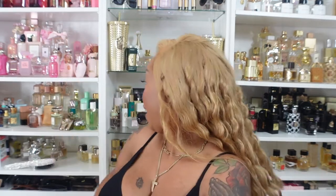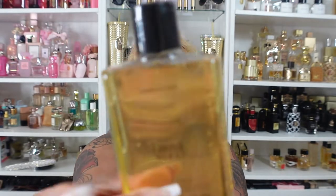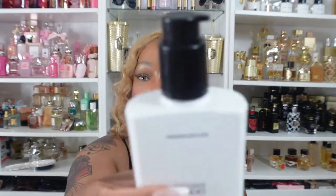Does it? I don't remember. Let me see. Yeah, the shampoo looks the same. It was a while that I bought this set. I have the lotion already right here. But this is going in my travel box. Here is the shampoo, the body wash, and the lotion right here, the set for $25.90.